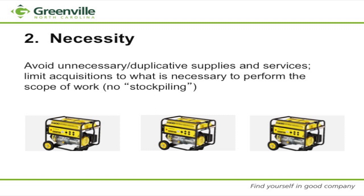So what this particular protocol is stating is if you have enough money to buy 3 generators, but you only need 1, the federal government is not going to allow you to buy the additional 2 and stockpile them for a rainy day. They're saying that we want you to be sure that you're only purchasing what you need to purchase.